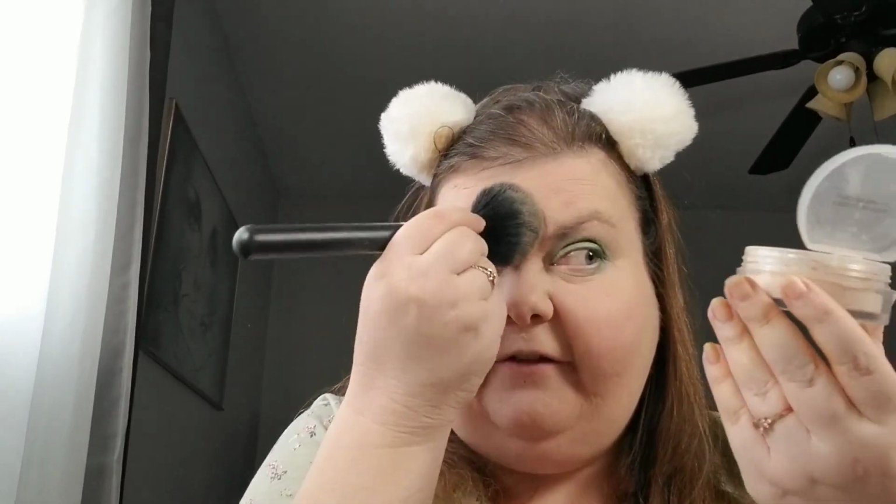You know what? I'm going to have to start using this up. I don't like this brush either. I'm getting rid of this powder brush. I don't like it. It feels scratchy.